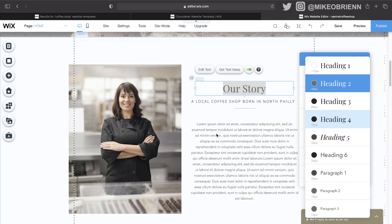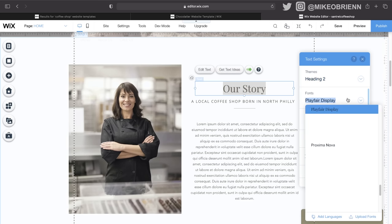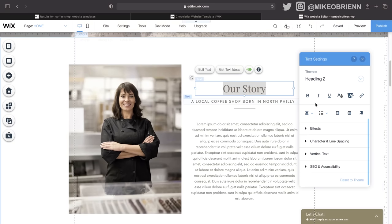This is an H2, meaning heading 2, which makes sense because at the top we have our primary heading. The secondary heading is something you want to make sure Google, or whatever search engine you're using, knows is a secondary heading, which means it's going to be like a title of this section. This section's all about our story.